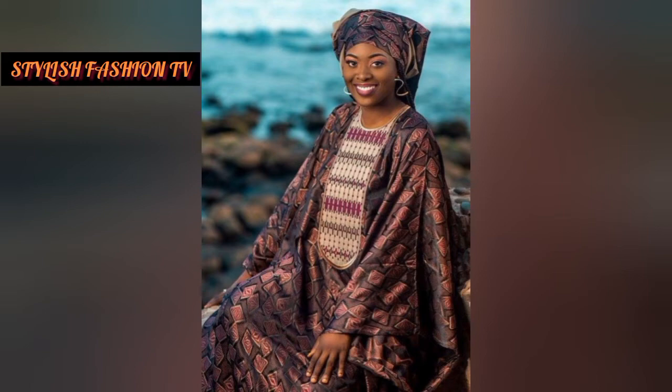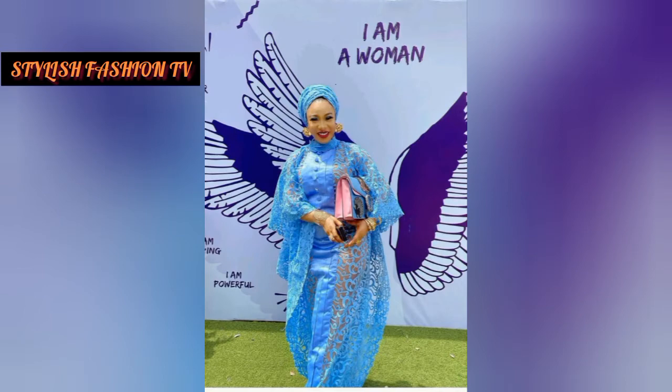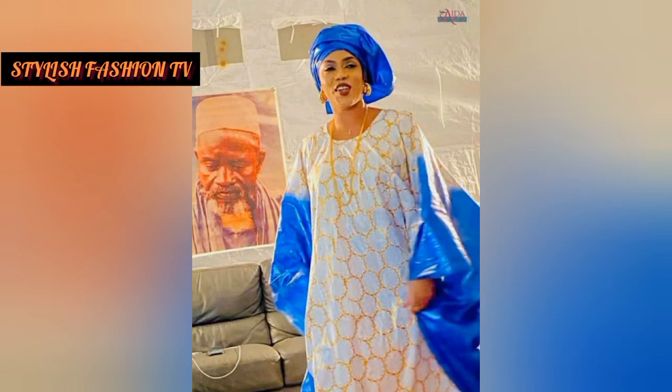So make sure you're taking screenshots as you're going through these styles. You're taking very beautiful screenshots of any of these styles that you love, and you're definitely going to let the magic happen when you take it to your fashion designer. So make sure you're watching this particular video to the end.